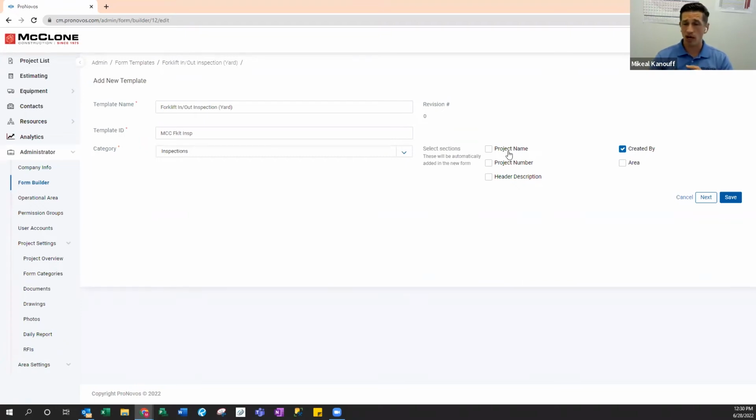You can have the project name auto-populate every time. The project number, header information. So if you want to put a description in that says, hey, you need to do this on this form, and just some quick information about the form, you can do that here, and it populates every time for your user to see, or it shows up on the PDF when you send it out.